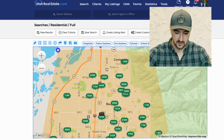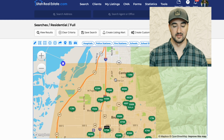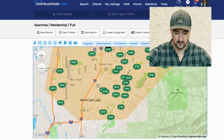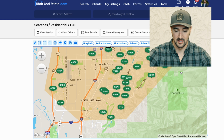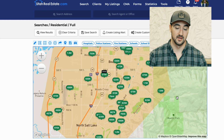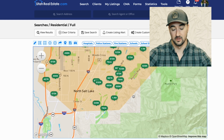You'll notice if you continue going north, you jump into Centerville. Centerville is really more of a township than its own city. A lot of people kind of consider it part of Bountiful. And then on the south side, this is where North Salt Lake is considered. So Bountiful is kind of a mix between those two areas, as well as Woods Cross. I've always thought that it's one of the most underrated areas, again, because of the proximity to places like Mueller Park and these trails that are just on the East Bench, but you're still relatively close to Salt Lake City.